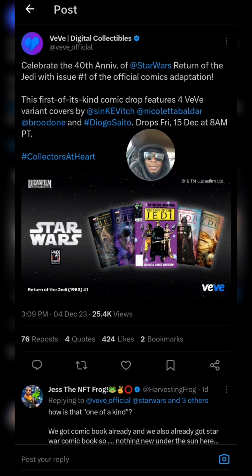Check out some Go Collect info, see what this book is going for in real life. We got to check out the covers and the drop details, of course. Figure out if we're going to stack or slack on Return of the Jedi #1. Let's get it.